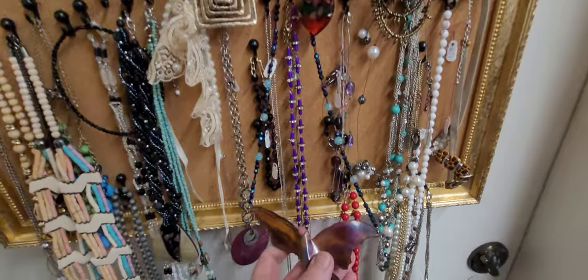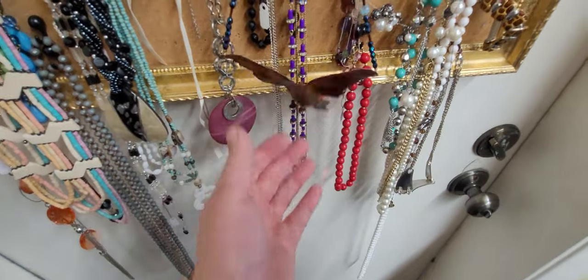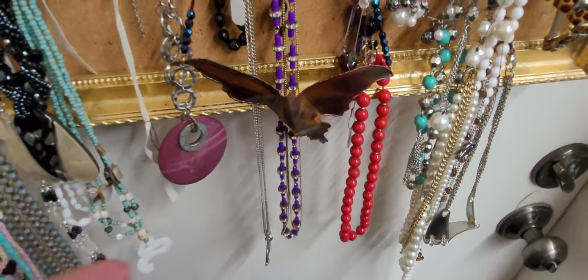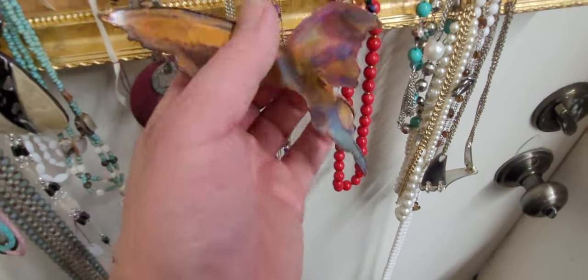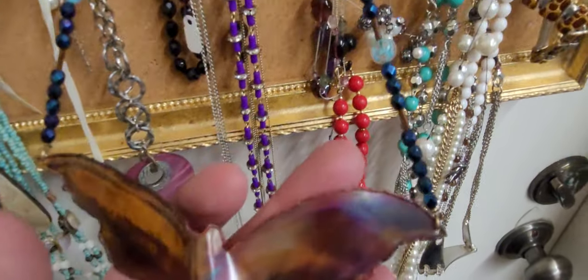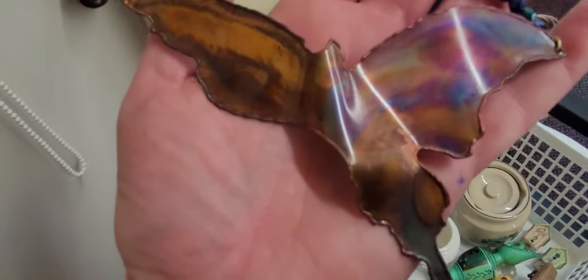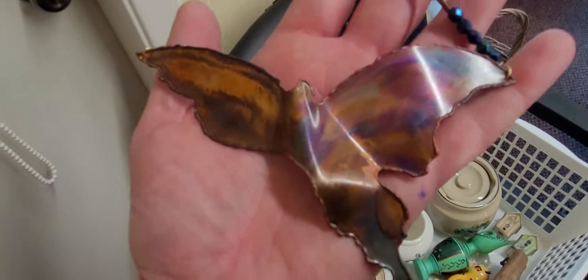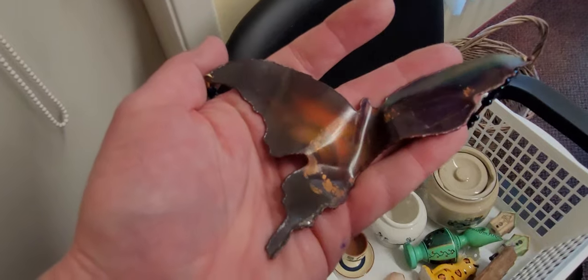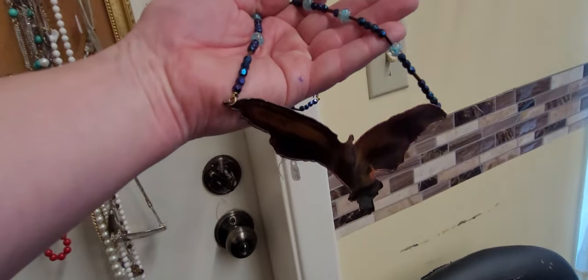One though. Wow. Now I love this one. Let me zoom in on that. We are going to get that possibly. Look at this piece right here. Let's see, what did you find after all? 45 beads. I love the beads. We are getting that, ladies.